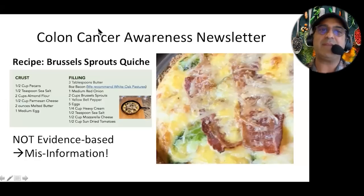But here's the recipe they're giving for colon cancer awareness. So we're talking about Brussels sprouts quiche. Half cup pecans, great. A little bit of sea salt, fine. 2 cups of almond flour, excellent. Half cup Parmesan cheese, 2 ounces of melted butter, 1 medium egg. That's just in the crust.